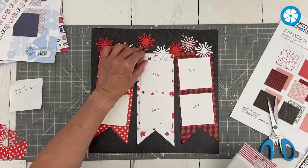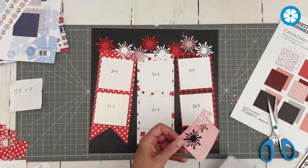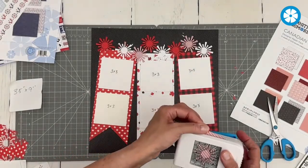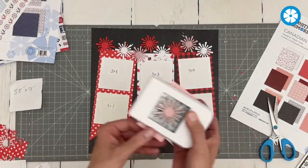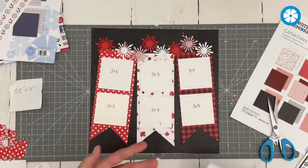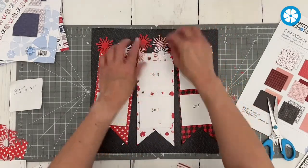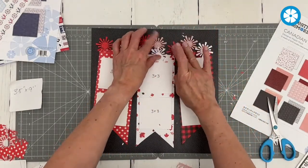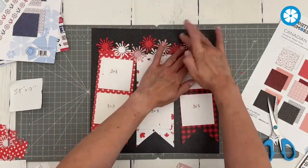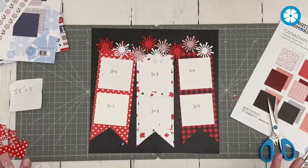So let me see, what have I got here? Can I get one more? I'll have 9 altogether. So 3 banners and 9 punches. And look, some of my punches actually aren't even full size. But because we're layering them up, you're never even going to notice that. So something like that with all of these fun fireworks going across the top of the banners is going to be a great celebratory layout.